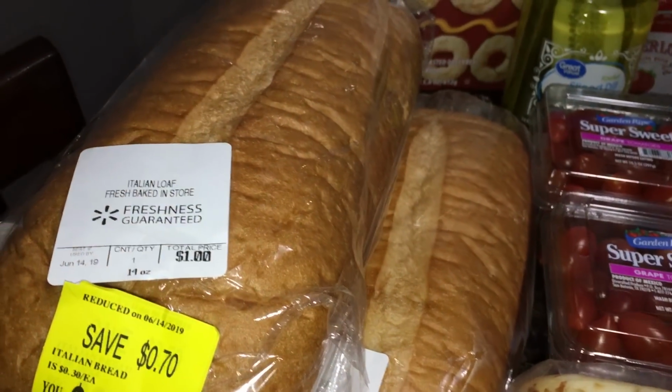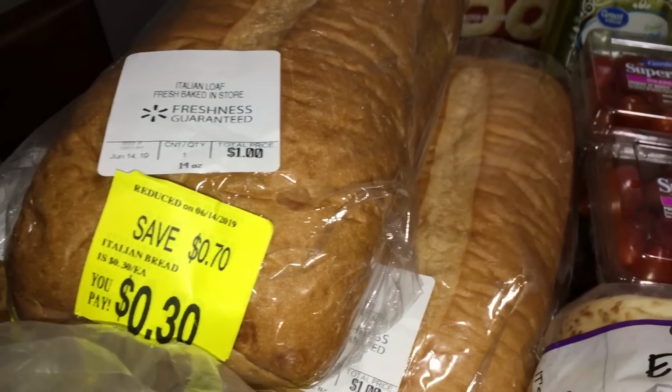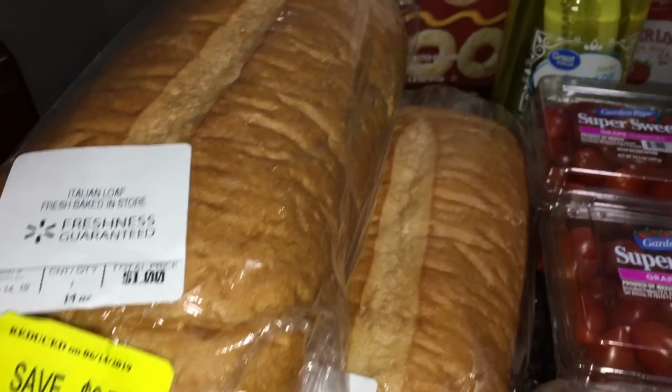And guys, if you are new here, I put all the prices, except for obviously the clearance stuff because you can see the prices, but all the prices will be on the screen with the IBOTTA deals and coupons and how much I saved and everything. So just so you know.